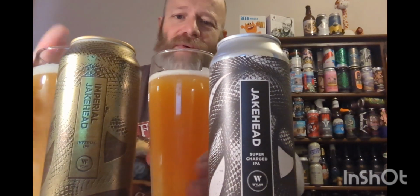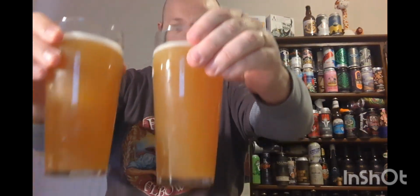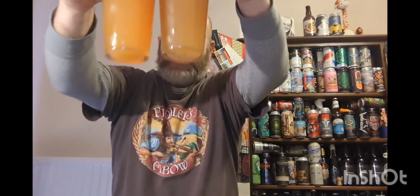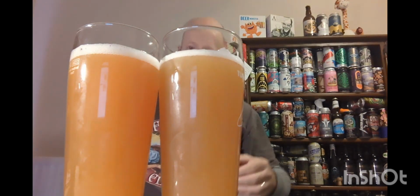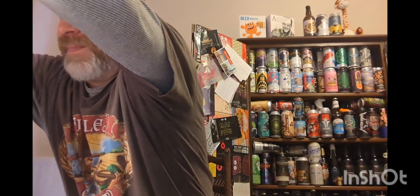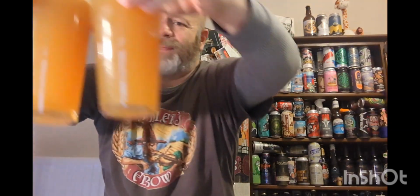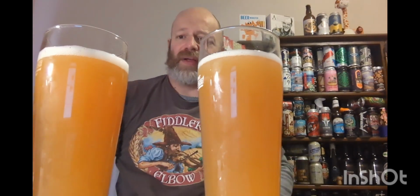So let's look at the colorization of the two beers. Let's have a look. Let's see if there's any difference. No difference whatsoever. They look exactly the same. Up to the light. Exactly the same. Exactly the same beers, but one's got a big kick up the arse.